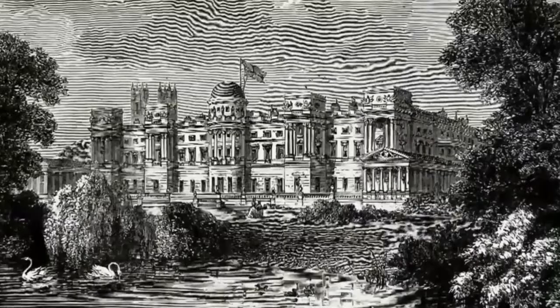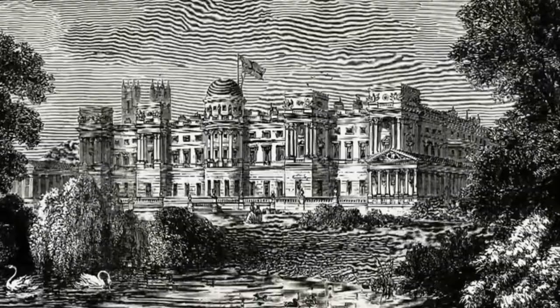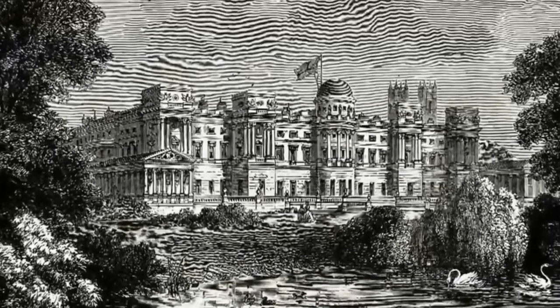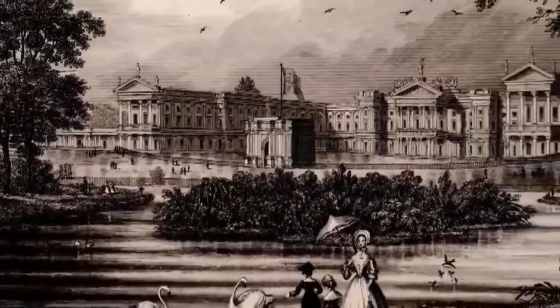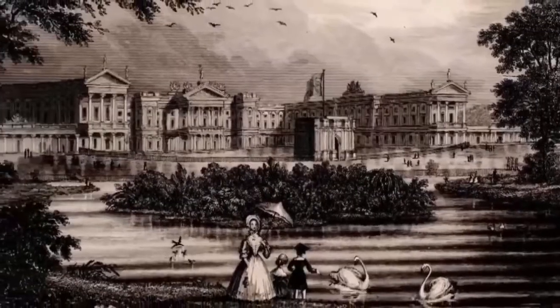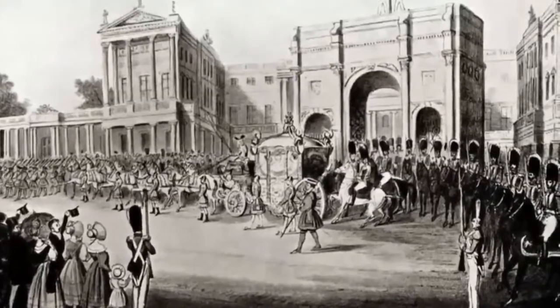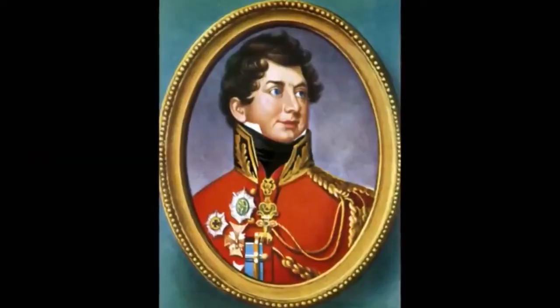However, the back of the palace was relatively dull in comparison with George and Nash's plan for the front. The pièce de résistance was Marble Arch. The arch was built in front of the palace as its grand entrance, in marble from Italy. Every time the monarch swept through there, it would be with an imperial grandeur. But unfortunately, George never did get to sweep through the arch. He died in 1830, aged 67, before his grand palace was completed.